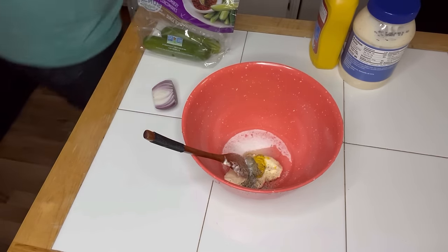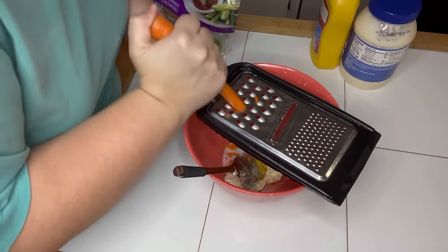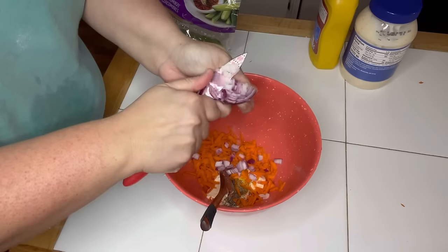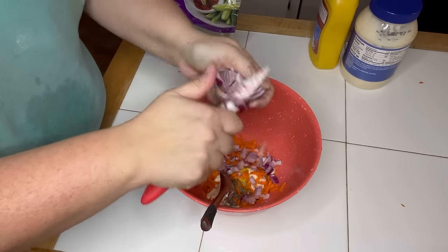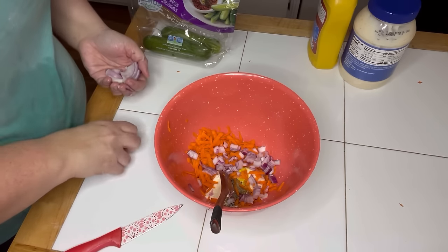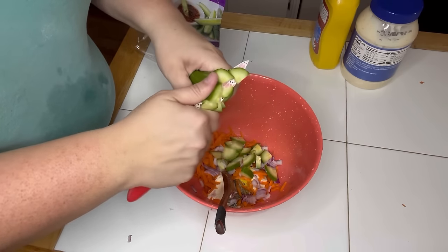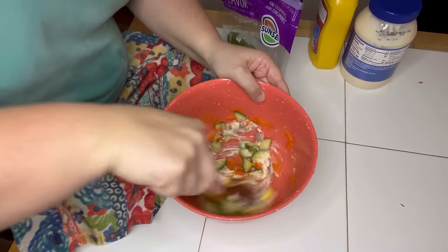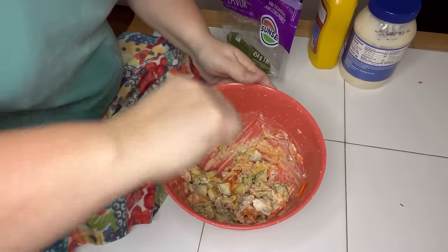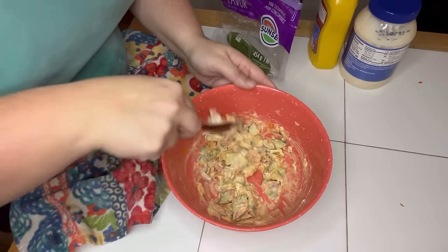Okay, I'm gonna wash my carrot. I want to put that in my veggie bag. Not a lot. I'm actually probably going to put the rest of this in the veggie bag too, because I'm going to have some killer turkey broth after tonight. Now when my pasta's done, I'm going to rinse it off with cold water so that it's not hot getting on this mayonnaise. That would be gross.